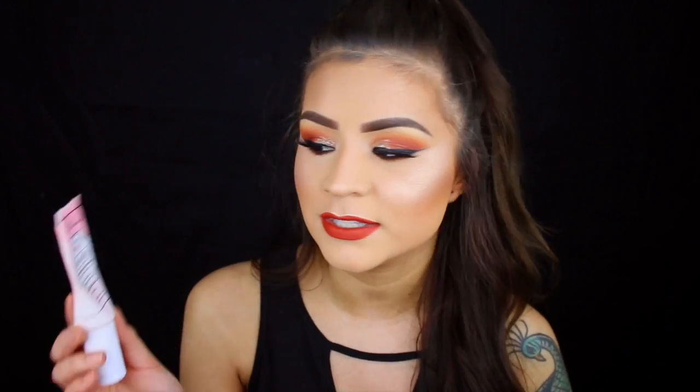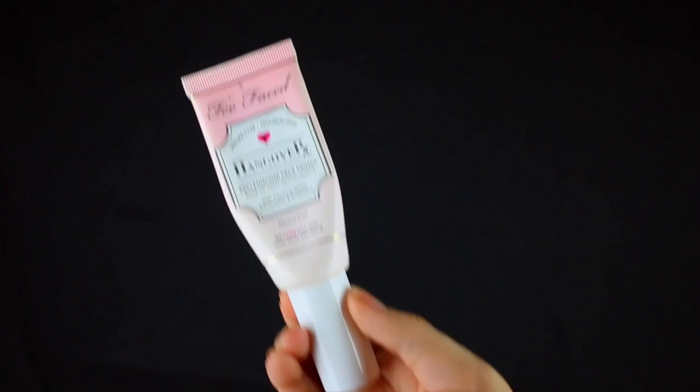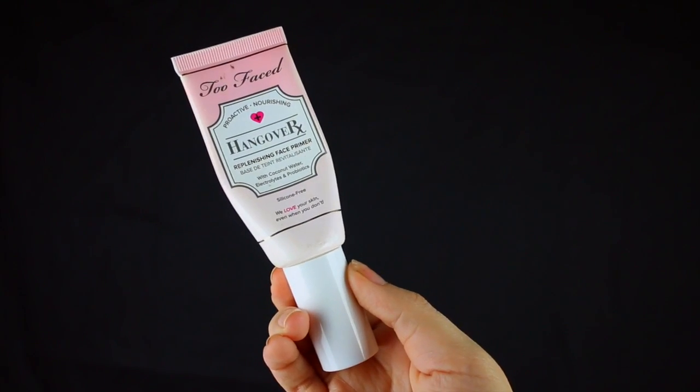And I go and apply my primer. And I was going to show you guys me actually applying this primer, but I forgot to hit record. The one I use today is by Too Faced. It is their Hangover RX primer. If you guys have dry skin, you absolutely need this in your collection.